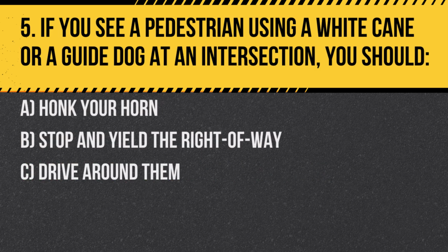Question 5. If you see a pedestrian using a white cane or a guide dog at an intersection, you should: A. Honk your horn. B. Stop and yield the right-of-way. C. Drive around them. Answer: B. Stop and yield the right-of-way. Pedestrians with a white cane or guide dog have the right-of-way.